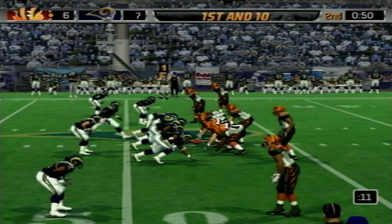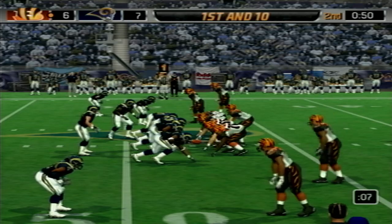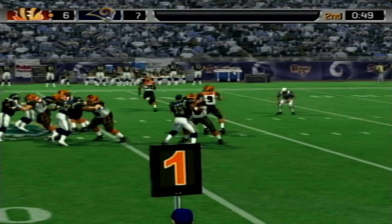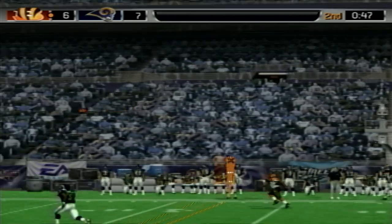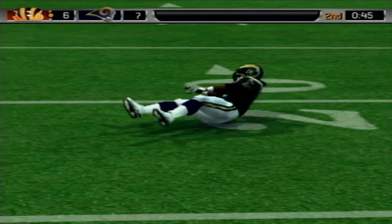Johnson lines up on the right side. Palmer with a man in motion. Pass play here on first down. Gets the pass off. It was tipped. Or it was the one they were trying to get the ball to.